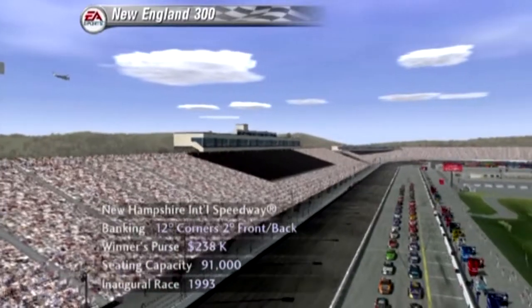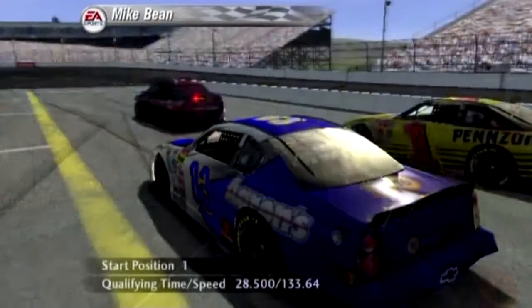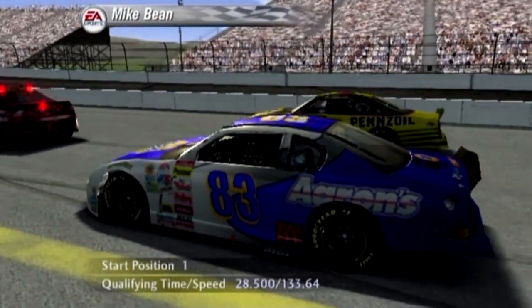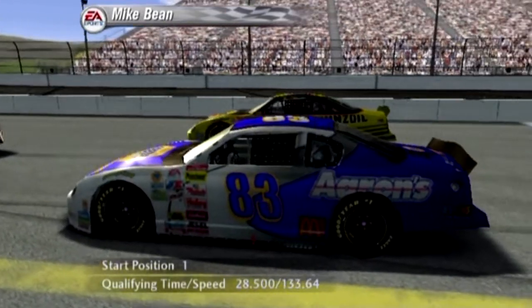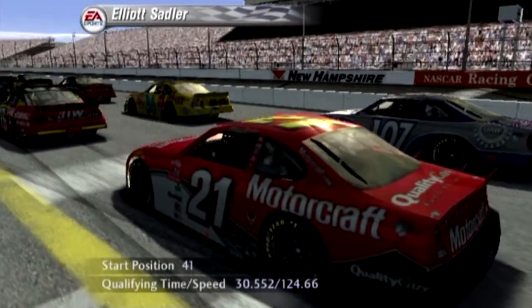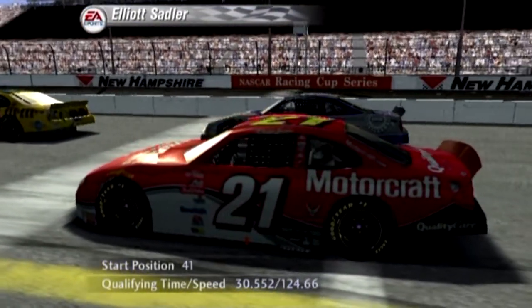McBlam Racing presents NASCAR. Welcome back, race fans, to the NASCAR Thunder 2003 Let's Play. I'm your commentator and driver of the number 83 Napa Auto Parts Chevrolet for Team KAOS Racing, Mikey McBlam, and the running of the New England 300 is just seconds away. But first, let's go trackside for the command to start engines.